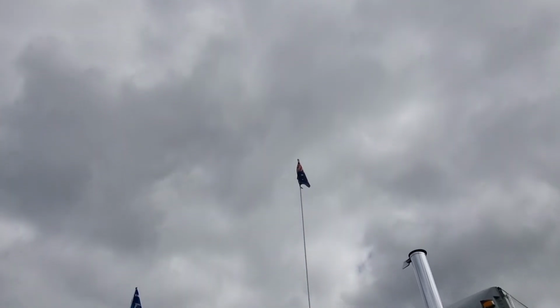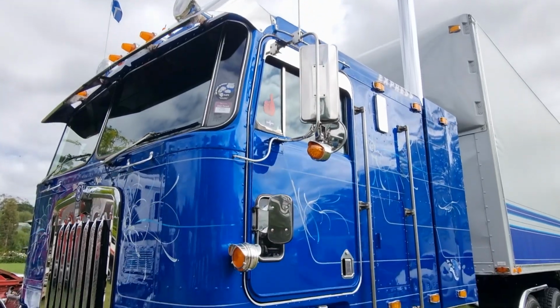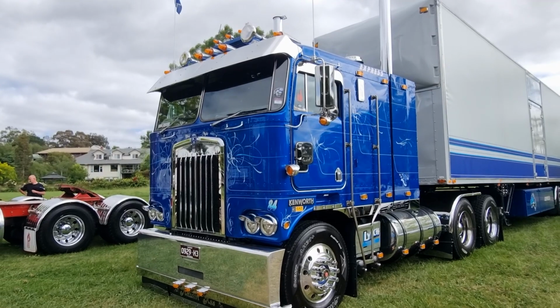Now, is this the only truck you've got? Yeah, this is the only one. We never worked this truck. This was a bit of a tribute to my dad, Joe, as I recorded with the guys up at Echuca. So we did this for him, and the whole family. The family are all involved, but we did it for him.